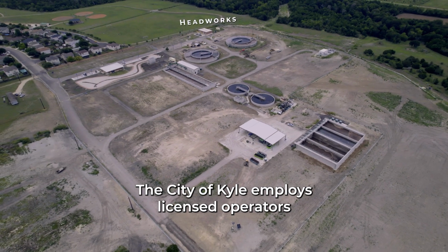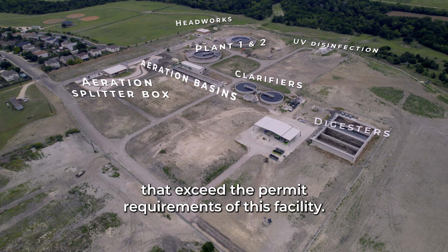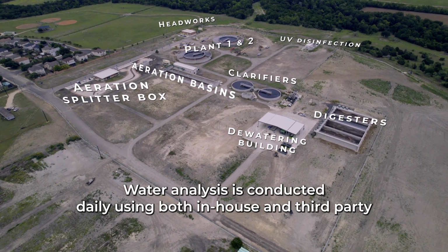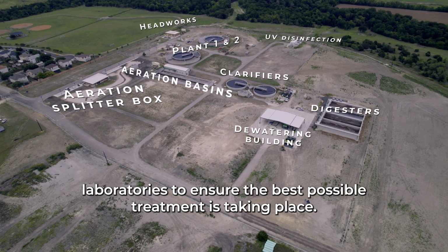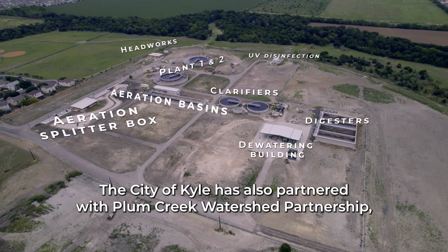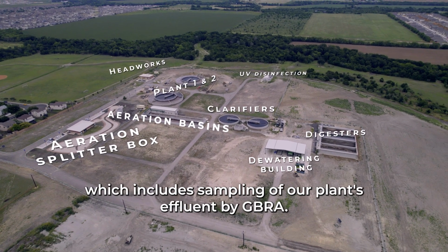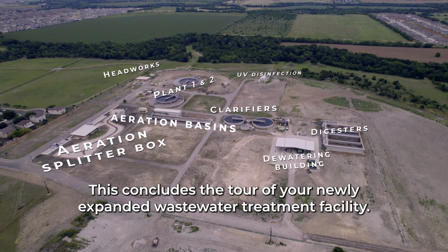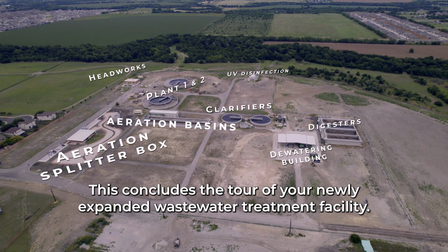The City of Kyle employs licensed operators that exceed the permit requirements of this facility. Water analysis is conducted daily using both in-house and third-party laboratories to ensure the best possible treatment is taking place. The City of Kyle has also partnered with Plum Creek Watershed Partnership, which includes sampling of our plant's effluent by GBRA. This concludes the tour of your newly expanded wastewater treatment facility.